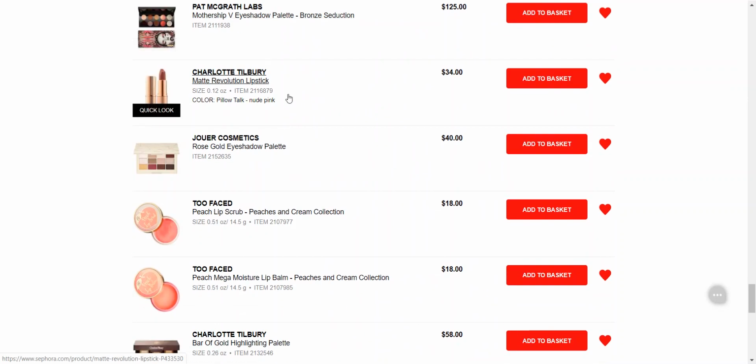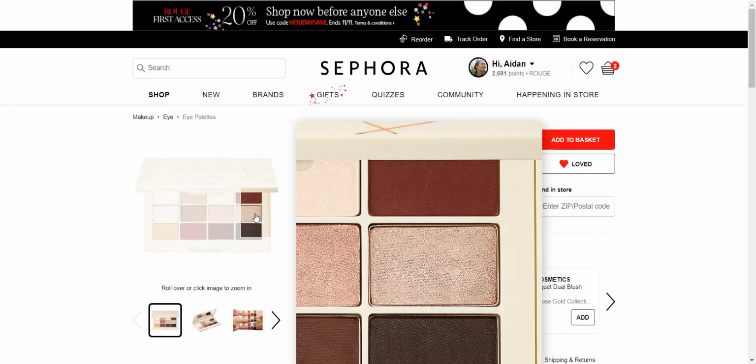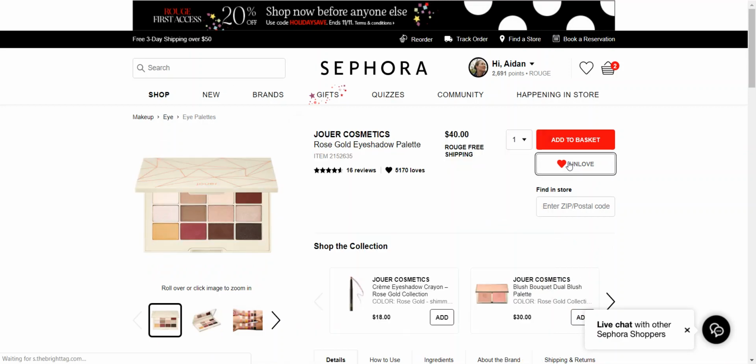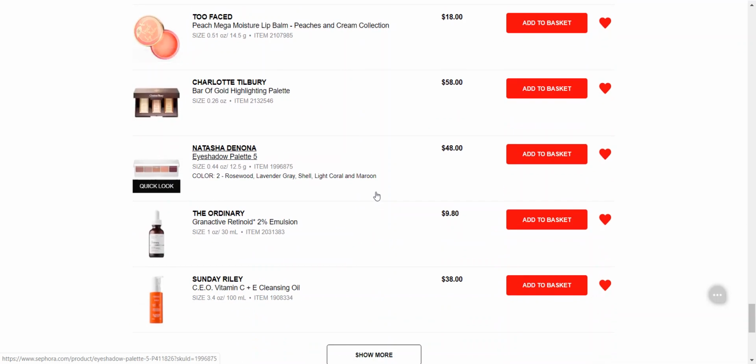Then we have the Pillow Talk. It's the same as the one up above, just $1 cheaper with no lip liner. This palette is really cute from Jouer. It's one that I was interested in. Actually, as I'm looking at it now, we're going to take that off my loves list. There we go. Too Faced Peach Lip Scrub and Lip Balm. Those are both ones I would like to try. I love everything from the Peach collection, basically, so why not try those as well?